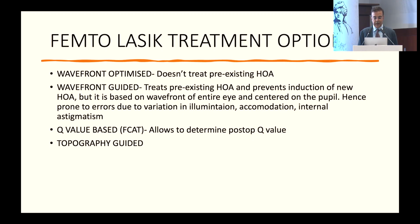We also did a lot of Q value based treatment, especially for presbyopia. You could customize the Q value for better quality of vision, depth of focus, and they were also being used for giving micro monovision by making the cornea more prolate, and the FCAT treatments on the WaveLight laser, but by different names on other lasers. You can customize them. And then of course topography guided is not new. It's been around on the Zeiss platform and on the WaveLight platform for 15-20 years, and we were doing topography guided even before Contoura was born.